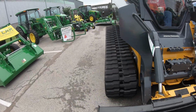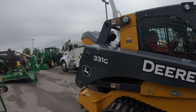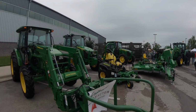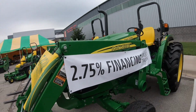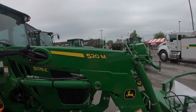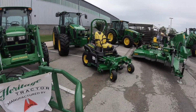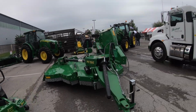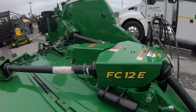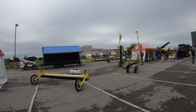And that's the biggest reason why I bought the Deere skid steer instead of Bobcat or Cat or JCB or any of these other brands. I don't have a reason to change my dealership. But everything they have set up here is the same stuff you can go look at your local dealership and find all the information on. So let's go see if we can find something that's new or interesting somewhere else at the show.